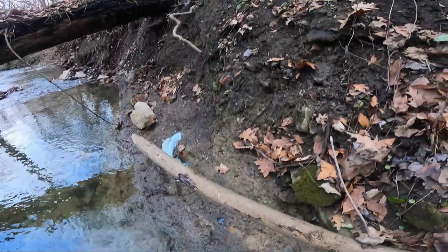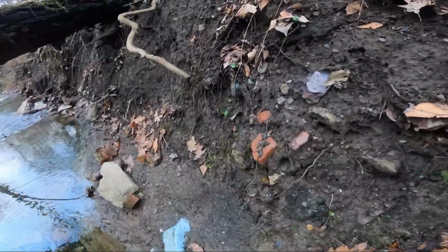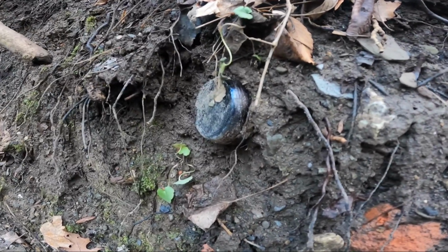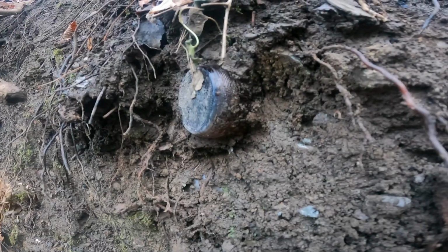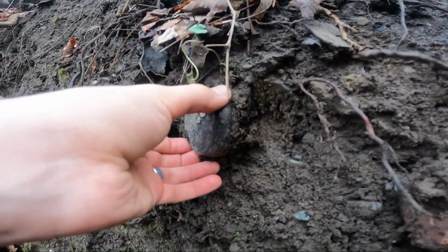It's all in the creek bed. So I mean, literally if you just walk up, you can see right there. I'm actually gonna pull that guy out right now. I'm gonna pull him out real quick. Okay guys, I've worked a little bit to get it out. He's still pretty firm in there.